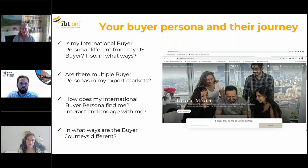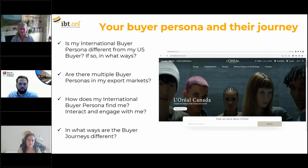L'Oreal Canada, after all, USA's neighbor, very close, has a very different buyer persona. The Canadian cultural mosaic is reflected here in the divergent population. So that's how L'Oreal says, my buyer persona in Canada is going to relate to this image. Those are some differences of a buyer persona and what that means. The important thing is to figure out how your buyer personas react in different markets.